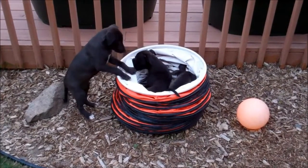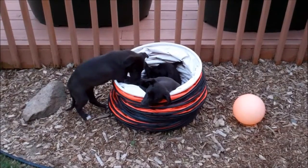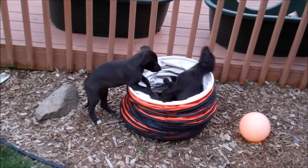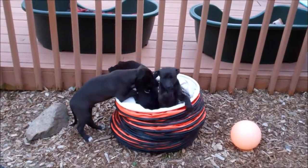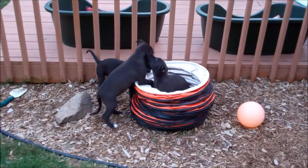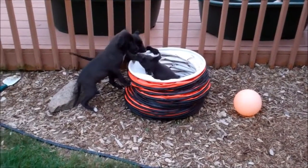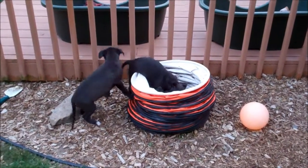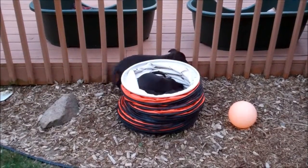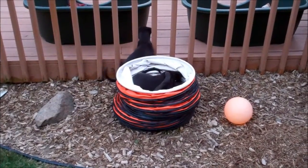This is just too cute. I need my camera. How do I get out of here? That is Tangerine trying to buck her way out. Clem's out. Lemon is holding Tangerine down. Who'd have known that this is how they prefer their tunnel? I just stacked it up here because they're cutting the grass tomorrow. Puppies seem to like the tunnel better this way.